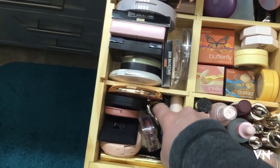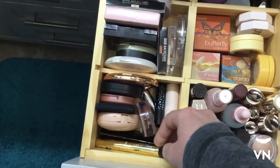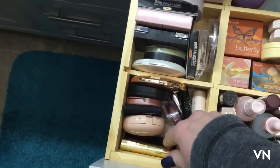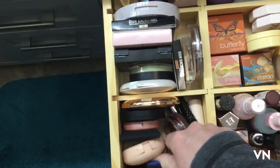There's my go-to brow product. And then I really like this highlighter, the Maracuja one. And then I have the Rare Beauty highlighter, which I love. That's why this stuff is in here. I don't really film shop my stashes because I just kind of do it as needed.